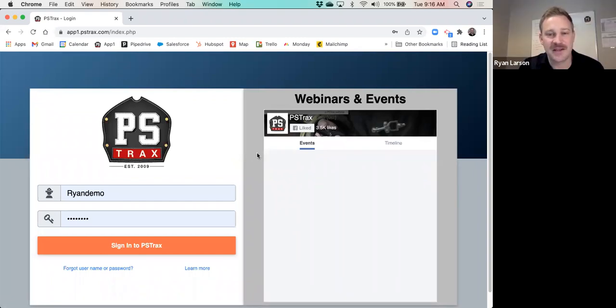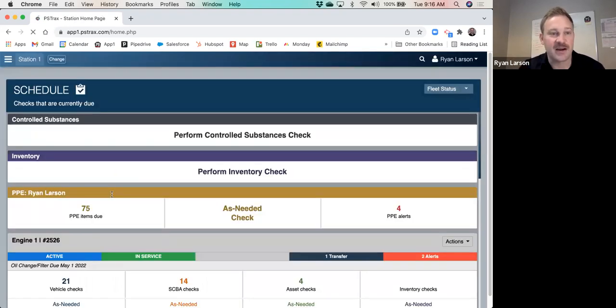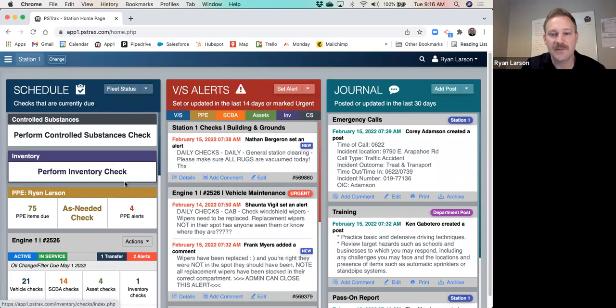I'll go ahead and hop in here. Again, just as a reminder, it is a cloud-based system, so you can use any device you want. Every crew member will have their own username and login. So from an accountability perspective, you can see who's doing what. And this is kind of what the system looks like.